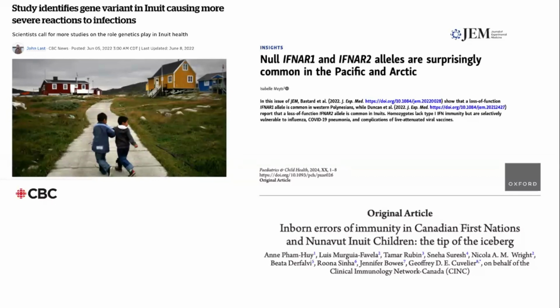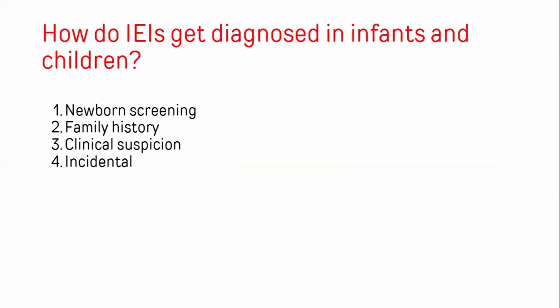And as a result, we, as part of a national working group, have been looking at the rate of this particular rare gene variant within that population, and there may be implications to finding out these individuals before they get sick, in terms of how we can protect them in infancy and childhood from getting severely sick. So we're learning more and more about genetic reasons why some people are really susceptible to severe infections and what we can do to prevent them.